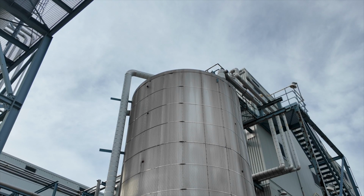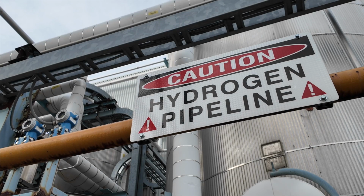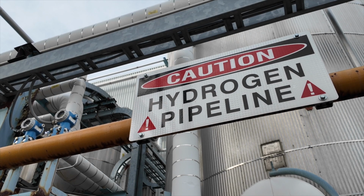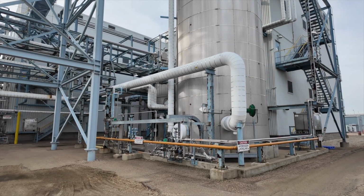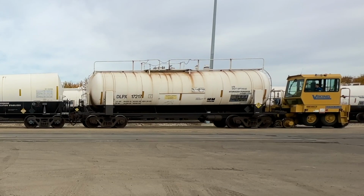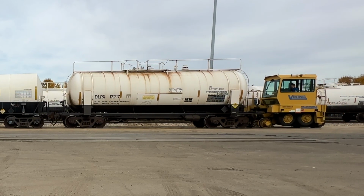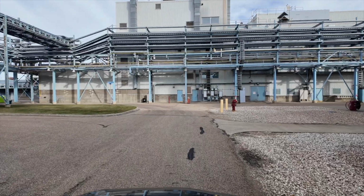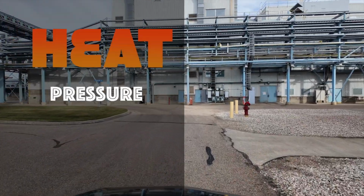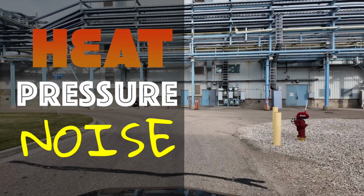Hazards on site? Hydrogen is a big one. It burns and it's explosive. No odor, so you can't smell it, but it's very light and floats away and disperses if it escapes. Other hazards? Rail loading. You will probably have to drive over active rail track. Our processes and equipment involve heat, pressure, noise, and other hazards to be mindful of.